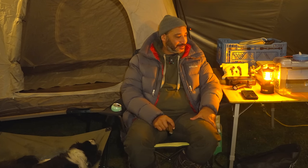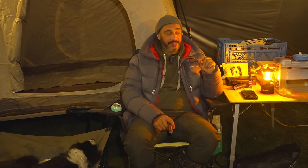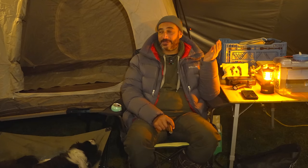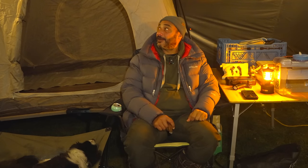All right, everybody, I think that's the end of cigar time. We'll talk about the tent setup actually in the morning, because I haven't finished it yet. We don't know what's happening. There's a lot of rain coming tonight, in the middle of the night. So it'll be interesting to see how it holds up.